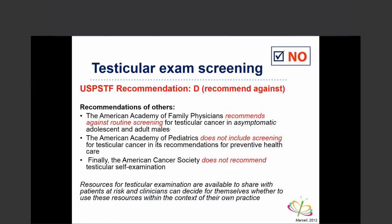The American Academy of Family Physicians, the AAP, and the American Cancer Society also all support this and don't recommend regular routine screening for testicular exams. But each of them gives a caveat that if the doctor wants to, they can do it and/or give the family information about screening, especially if the kid is at risk.